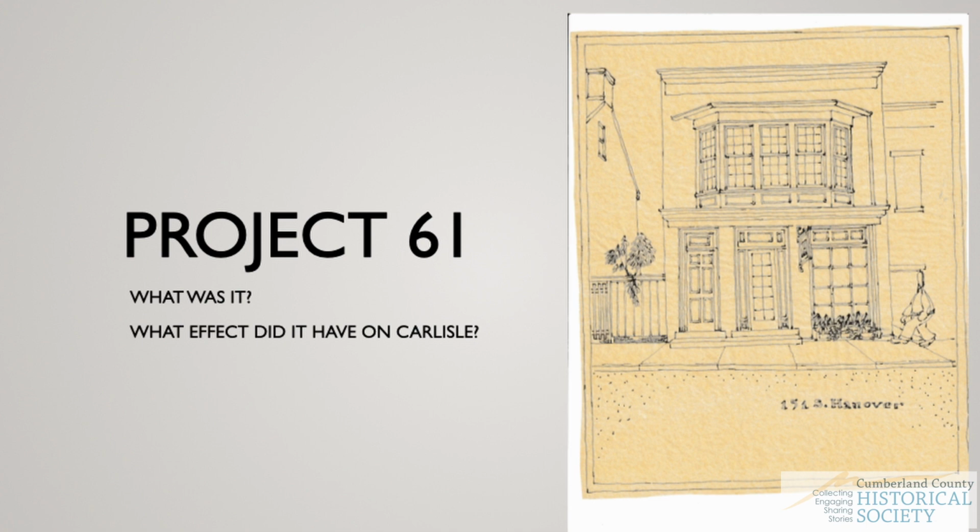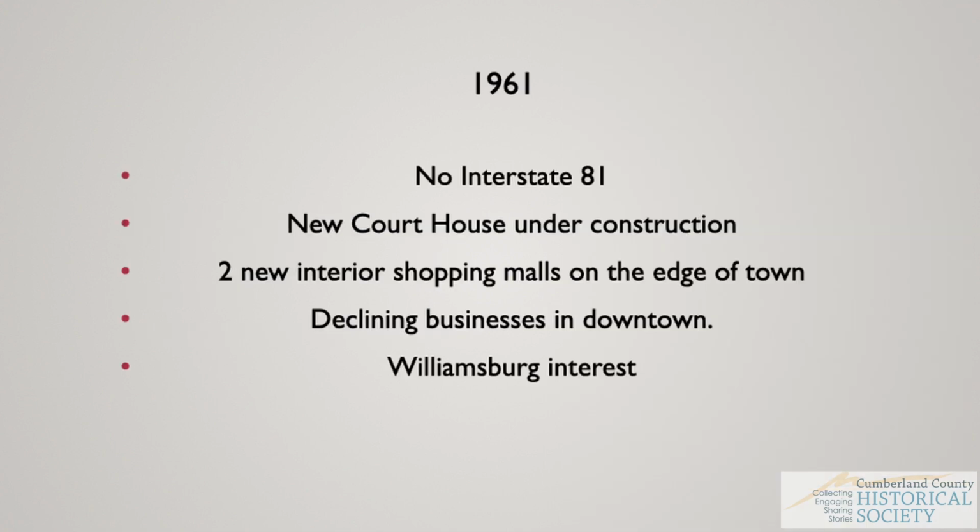What was Carlisle like in 1961? There was no Interstate 81. That was coming later in the decade. The old market house on the square had been torn down, and the new courthouse on the site was under construction. That new courthouse design followed a colonial or early American theme. Two new interior shopping malls had been built on the edge of town. The downtown shopping district, however, was still in operation, although the impact of the malls was beginning to be felt. And visits to Williamsburg were a popular destination for travelers. Business and government interests were looking at how to maintain and, in some cases, revitalize the downtown.